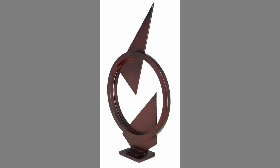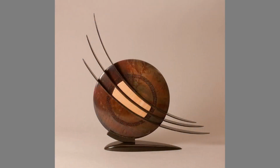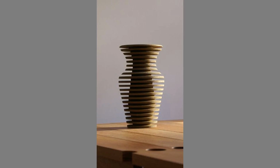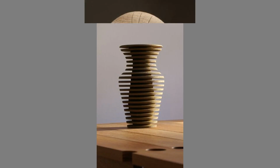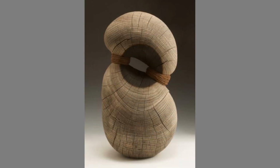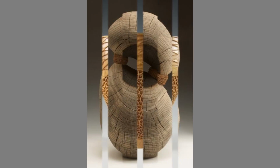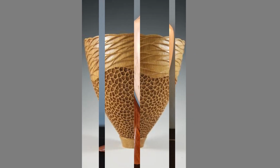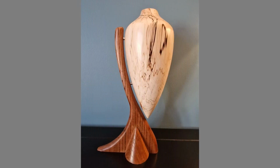Then comes refining the form. This can take days, weeks, or even months, as the artist sands, carves, and adjusts the sculpture until the balance, movement, and flow feel just right. Finally, finishing techniques bring the sculpture to life. Oils, waxes, and stains can enhance the natural beauty of the wood, while others may leave the sculpture raw and untreated to age naturally over time.